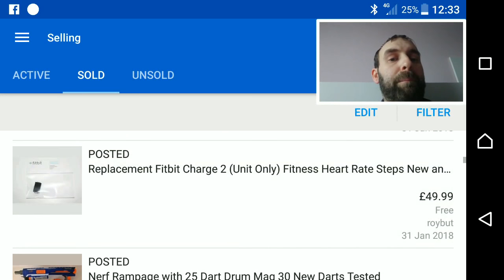A Fitbit replacement charging unit. My wife's broke, but then I replaced it with an upgraded one anyway. But then Fitbit decided to send us a new one for the one she didn't want. It broke anyway, so she didn't need it anymore. So I sold it off and got £50 for it.